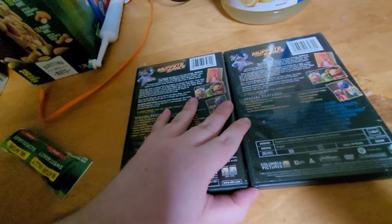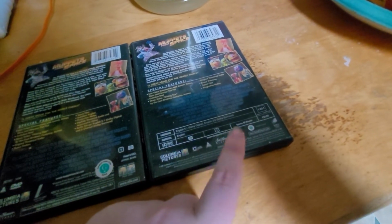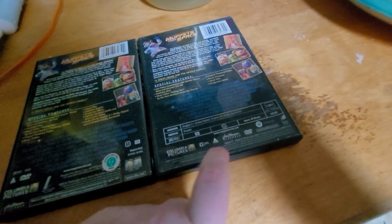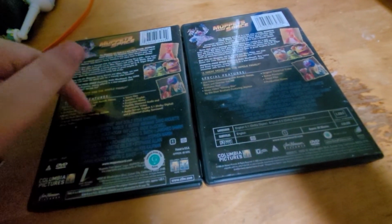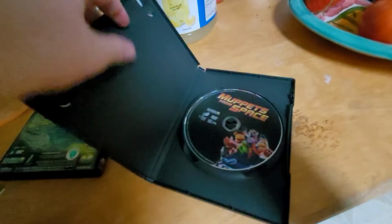In the back, some of the same info. There's even some outdated info. This one was under Sony Pictures Home Entertainment. There's even some outdated info, because by the time this DVD came out, Muppets had already been owned by Disney, but it says the Muppets and character trademarks are owned by the Jim Henson Company. Yeah. This one they list all the specifications in the actual special features list, and this one they listed in a grid, so. Now this one actually has a different artwork.